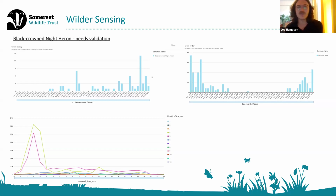The field surveys can really help with our wilder sensing project, but also the wilder sensing project can also help us to target surveys in future.